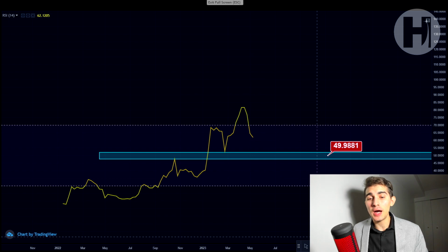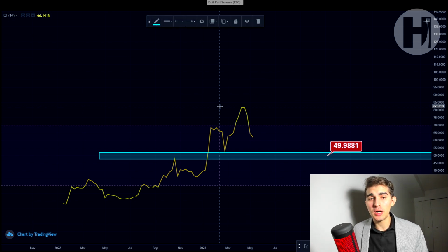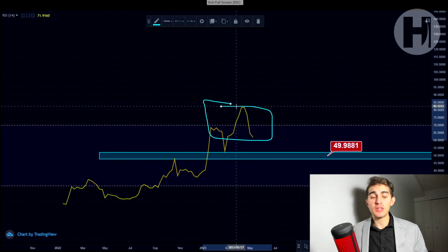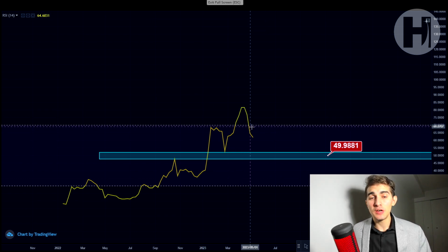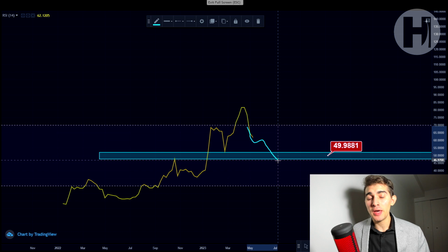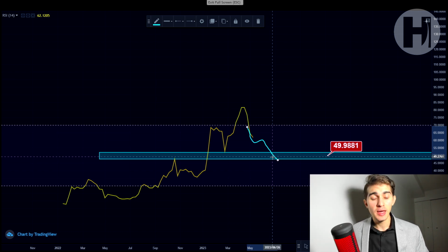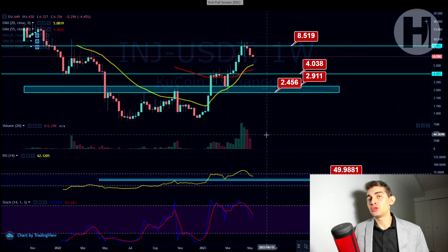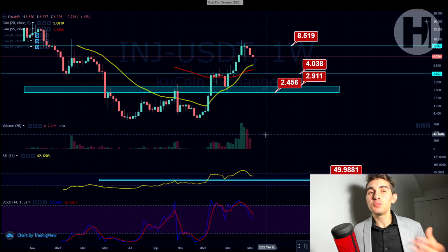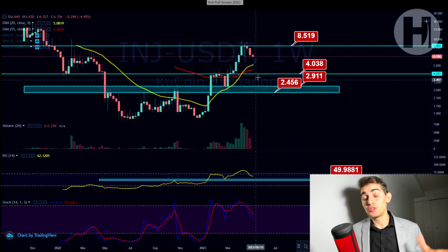We're still quite high up here, so I would just avoid buying Injective. There are a lot of cheaper projects at the moment in terms of capitalization and in terms of momentum. So definitely wait for this RSI to come back down before you consider buying. In my opinion, that would be the best thing to do. But obviously we could start pumping out of the blue, right? I can't speak on that. I could just say where I would be looking at buying.